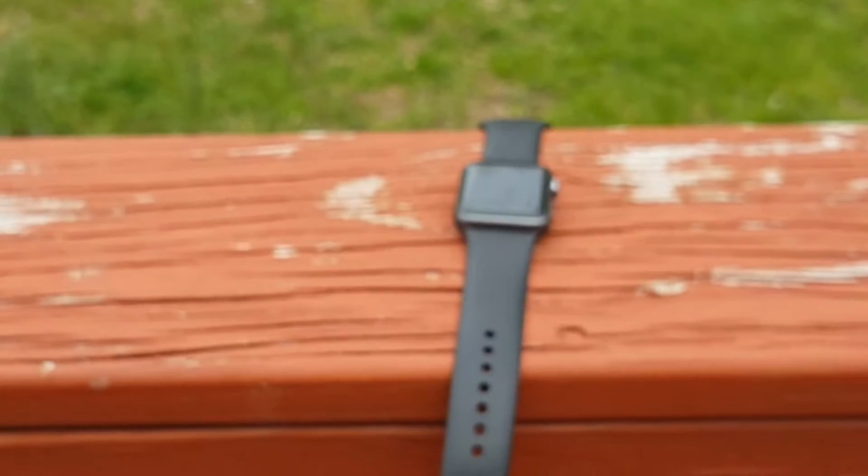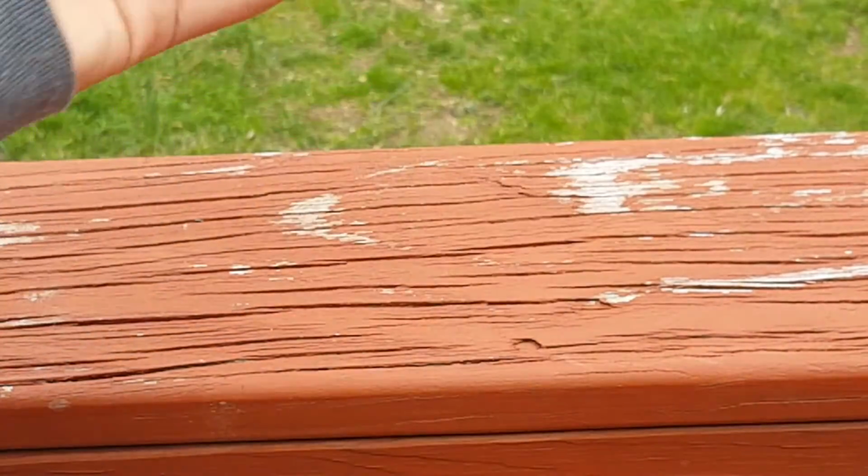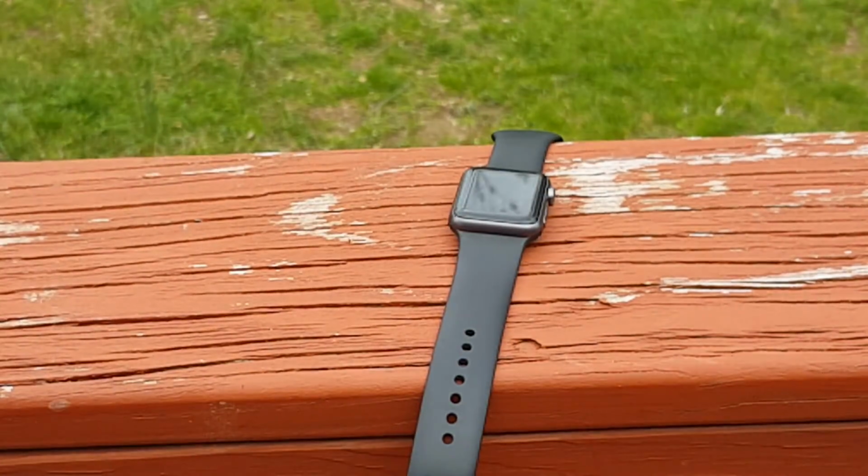I know people are cringing right now that this is on wood, and it's possibly going to scratch, which I'll talk about in a second with you guys. But I have to admit, a few days in, I'm a huge fan of it.